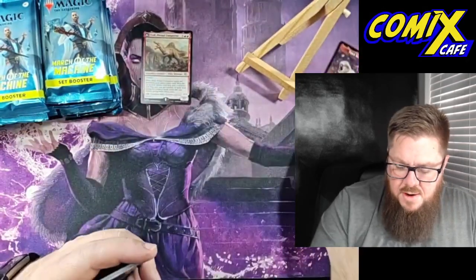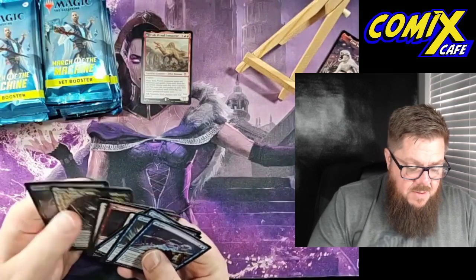I'm going to put him up here. Put my tokens and let Ragavan kind of peek out over the top there. Put my lands over there. Make sure I'm not missing anything. Okay. We're going to slide everything else off to the side.